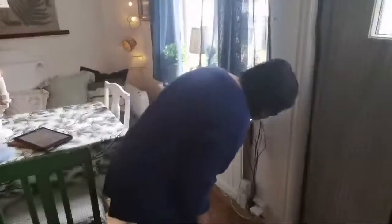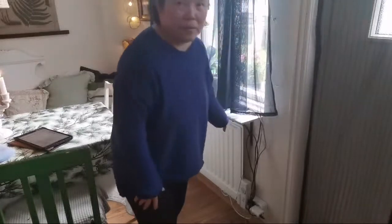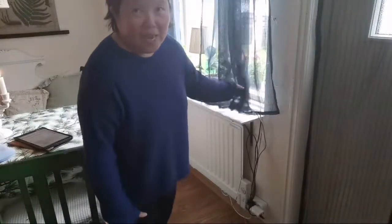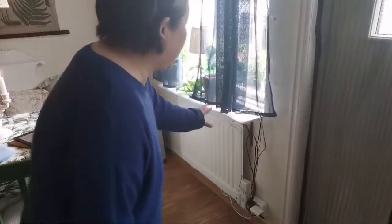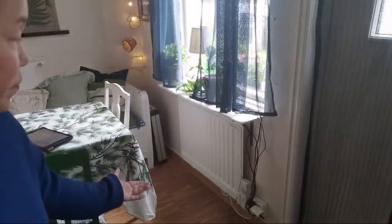I basically find that it is very important to think of whatever is possible. You not only do that with the door, you also can do that with the window. Just a panel, metal panel. So you see, I cut off my curtain. Actually, my curtain is very, very long, so that will prevent the heat from escaping.